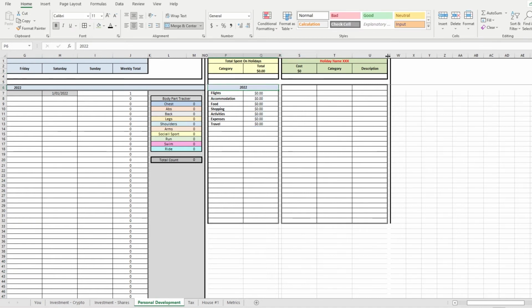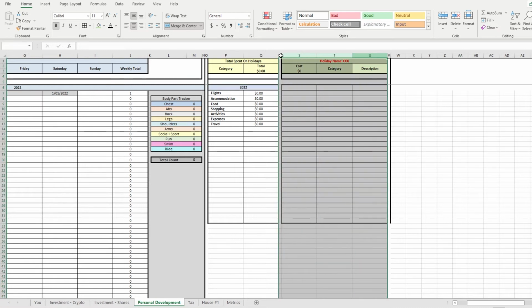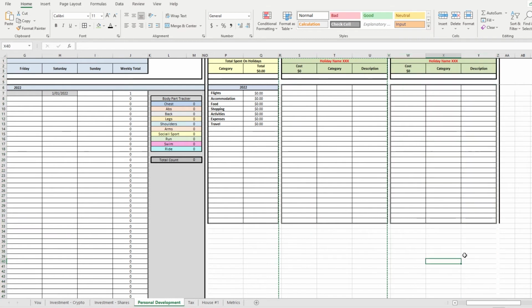So what you do is you come here and you copy R to U, Control C, right click on V, insert copied cells, and you have a brand new holiday. Let's say we're going to the Gold Coast because why not? Up in Queensland, and we're going on the 1st of Jan 2022. I'm going to make that black to make it official, and now we can start adding in our expenses.